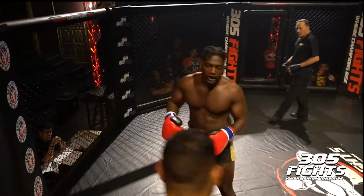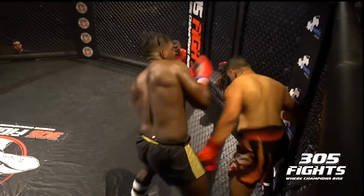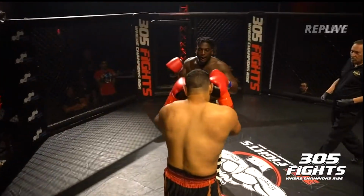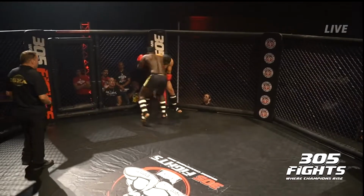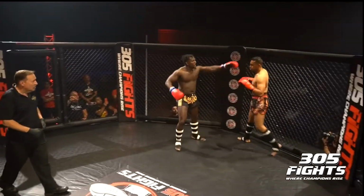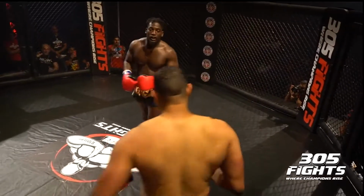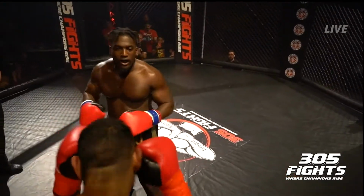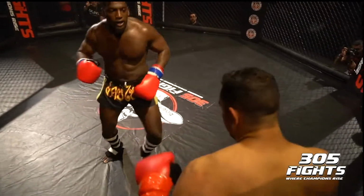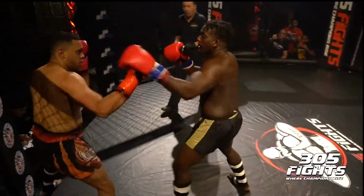Joseph seems to be doing his best work when he's backing Yoandy up here. Oh, good big right hand by Joseph. Whoa, spinning back fist lands. Yoandy says leg kick, no, and answers straight with a leg kick. Good movement by Joseph. He has Yoandy guessing.